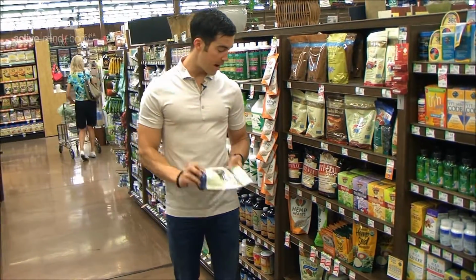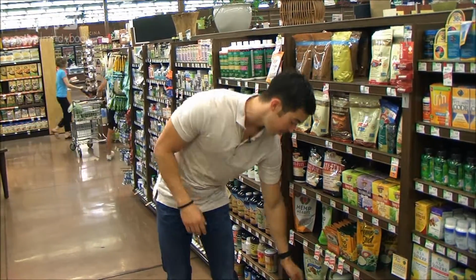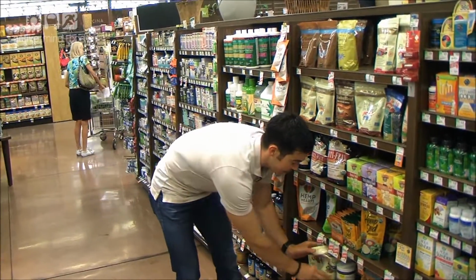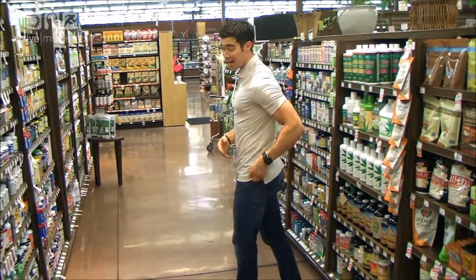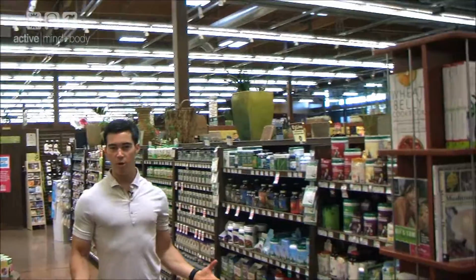So I highly recommend you grow a chia pet inside of your belly. Sprinkle it on some salads. You can make a pudding out of it because it kind of soaks up. So a lot of options right there. Greens, a lot of people always refer to greens.